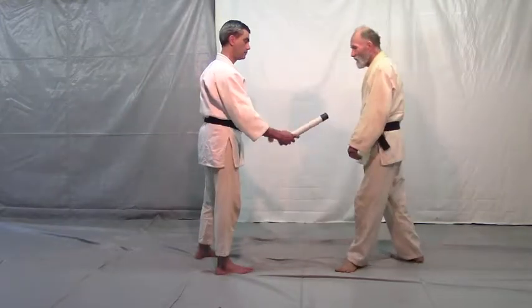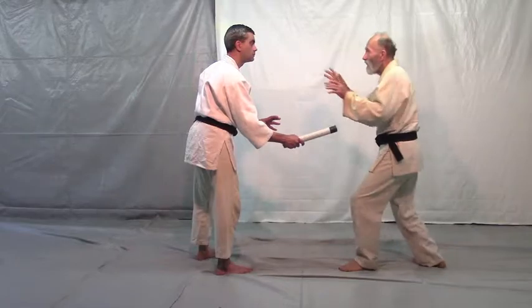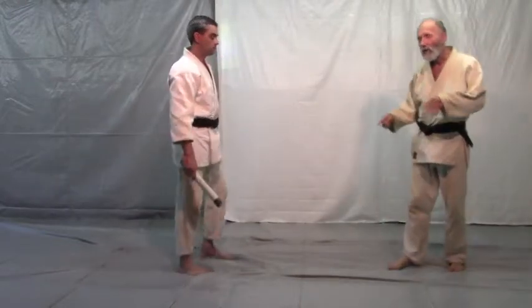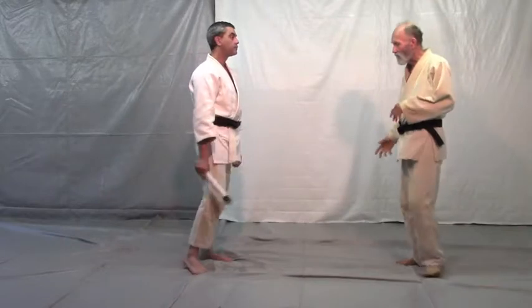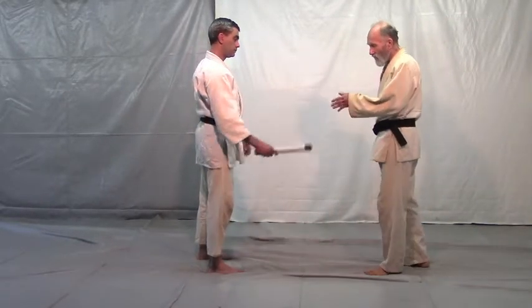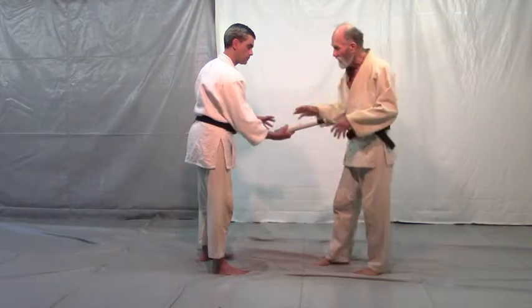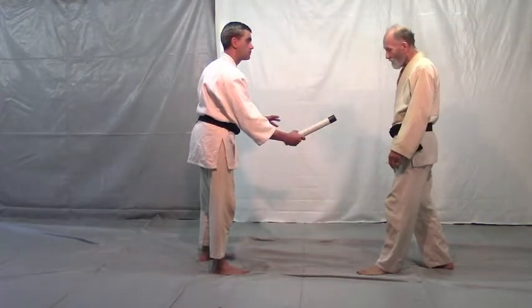So if I'm doing this one, I'm here, and we like to have our hands up, boom, and that's doing it going to his inside. Depending on the situation, I might want to go to his outside rather than his inside. This could be the angle he has his knife tilted. If his arm is out like that, I have to come to the inside. If his arm is straighter, then I can go to the outside.